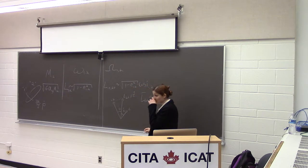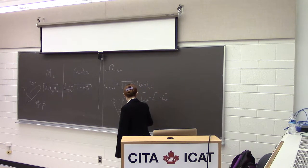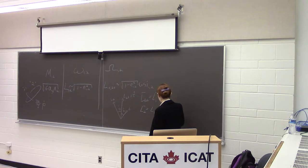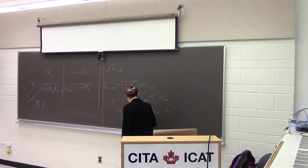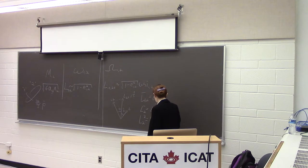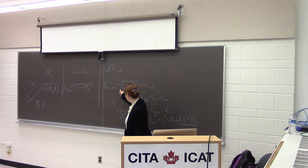Here is adding the vectors. I'm going to just rearrange this for a minute. So I have L2 is equal to L_tot minus L1. I just move this L1 over here. I'm going to take the square of this. L2 squared is equal to L_tot squared plus L1 squared minus 2 L_tot L1 cosine i1. This is, again, the z component of the inner orbit. Remember, this is what Kozai said is constant.